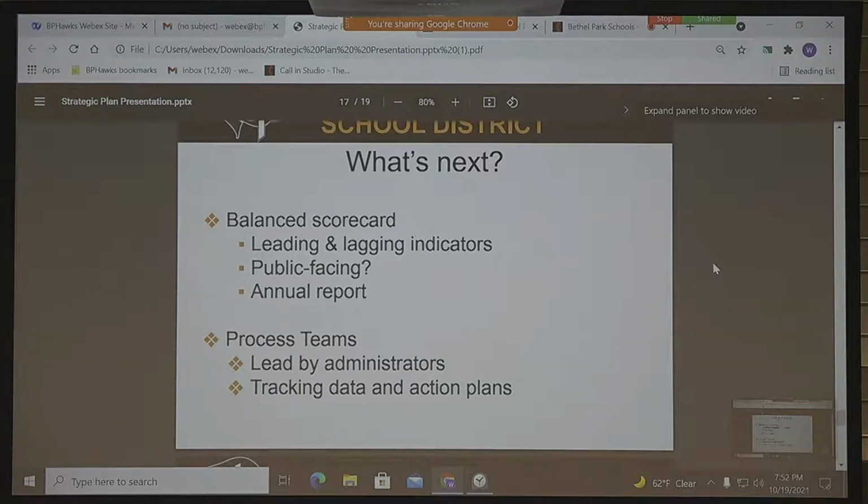We want to track the progress we make over the next 5 years to achieve all 17 of these goals. We want to make sure that that's a public-facing document, that folks at home can track our progress with these goals to see the changes we're implementing and what impact it's having on achievement and students' connectedness, respect, and value.